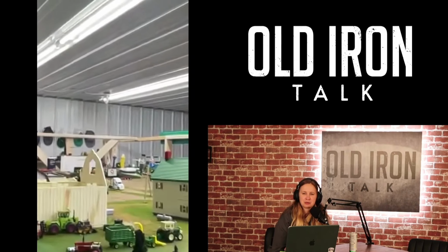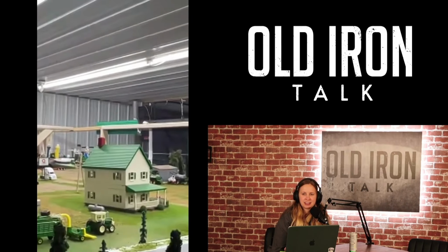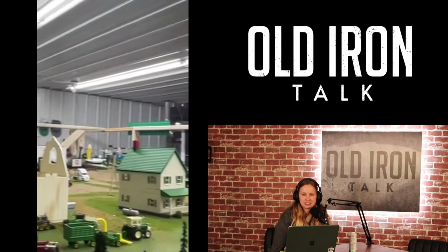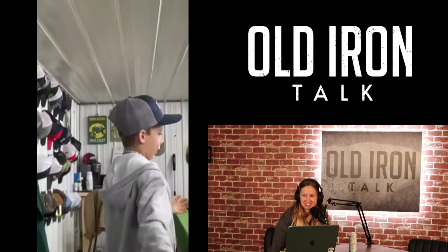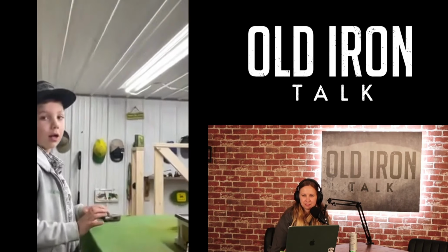How many houses do you have on the display? Two at the moment. Okay. I have a third one just under the table. You probably don't want to look down there because it's a bit of a mess, and I'm trying to build a Holland and Sons dealer. So you probably know Prairie State Tractor.